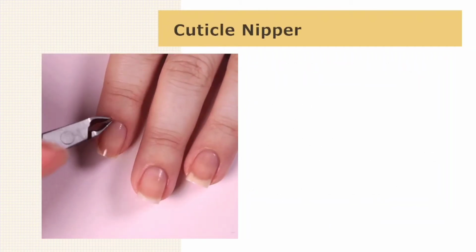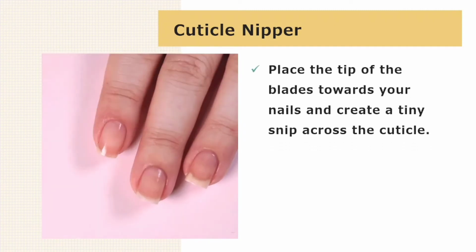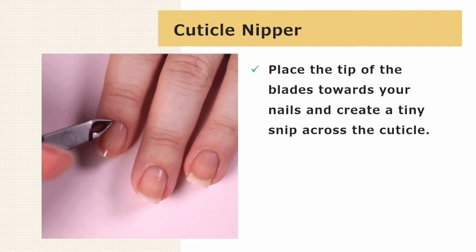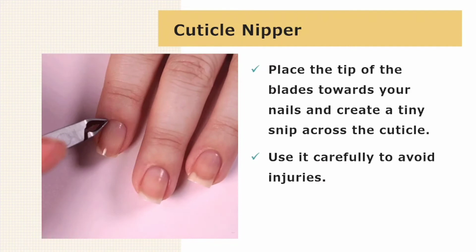Next tool is cuticle nipper. Place the tip of the blades towards your nails and create a tiny snip across the cuticle. Use it carefully to avoid injuries.